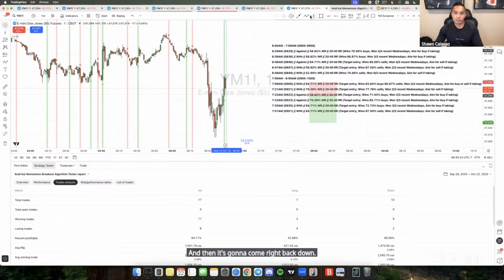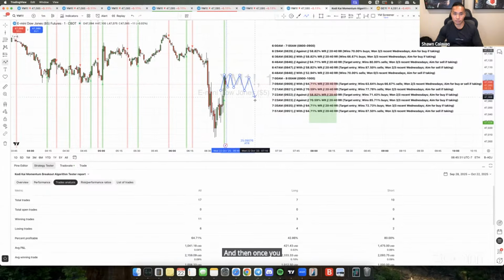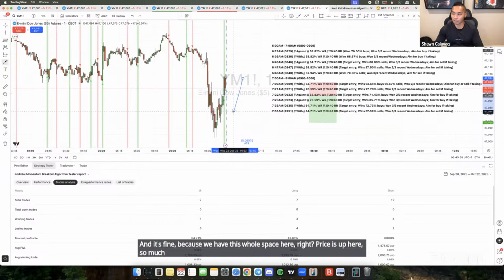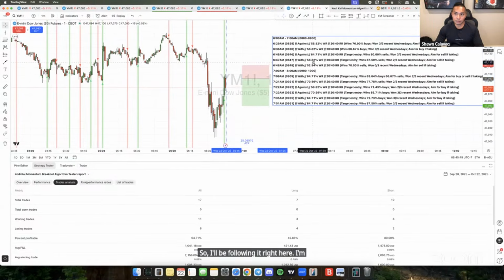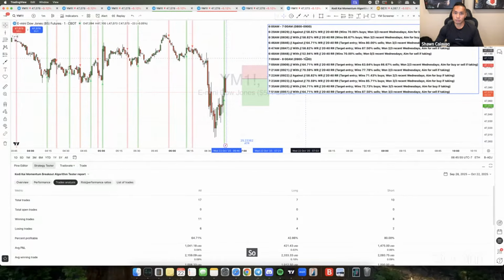So what I'd like to see here is I'd like to see price kind of stay stagnant around this area. And then once it stays stagnant, I'm looking for it to come right back down. And it's fine because we have this whole space here, right? Price is up here. So much space there for price to come right back down. So I'll be following it right here. I'm still not convinced to get into this entry yet, for obvious reasons. So I'm gonna be watching it.